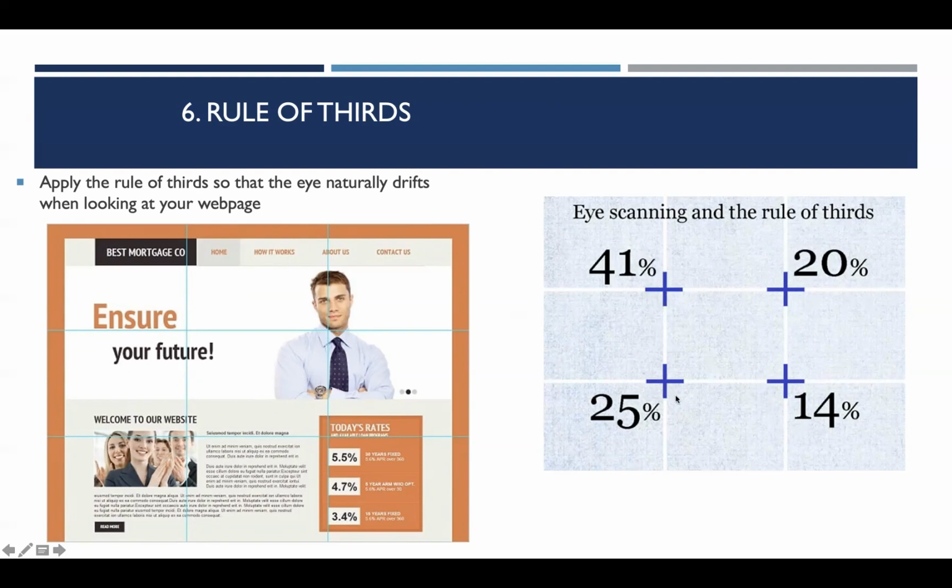You would think we would move across based on reading. And really, if you look at this example, you can see how you don't do that because you're looking for that most important information. And when you develop this rule of thirds, it allows you to provide emphasis on that information when you start with that left-hand side to the right-hand side.